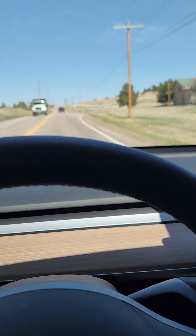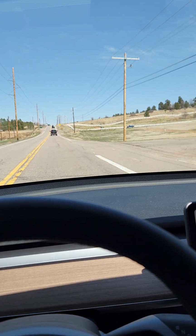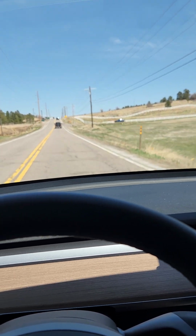Speeds up pretty quickly from 0 to 30, 40 miles an hour in a couple seconds, which is more in line with what human drivers do in the flow of traffic here.